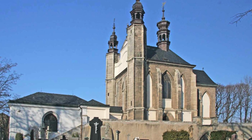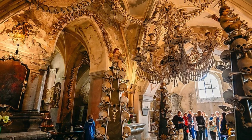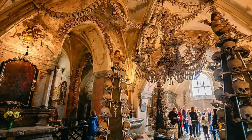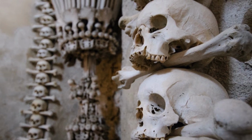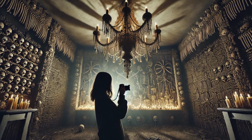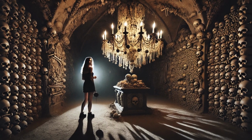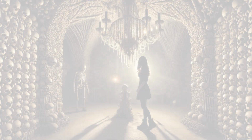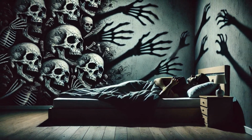One particularly chilling account comes from a group of tourists who visited the ossuary late one afternoon. As they descended the steps into the chapel, they reported an overwhelming sense of being watched, but there were no other visitors at the time. One woman taking photos of the bone chandelier suddenly felt a sharp, searing pain across her back. When she lifted her shirt, there were 3 deep red scratches, as if something unseen had clawed at her. The group left immediately, but they claimed the feeling of being followed lingered long after they had returned to their hotel.